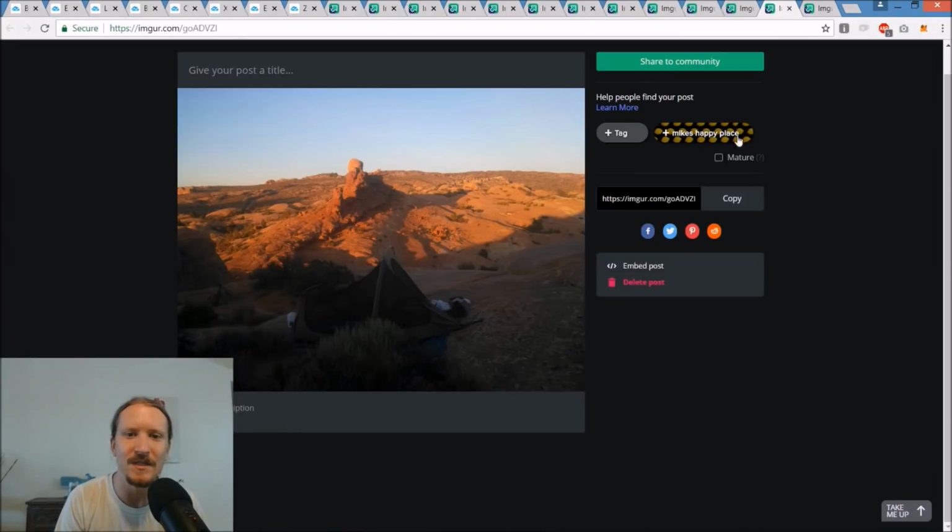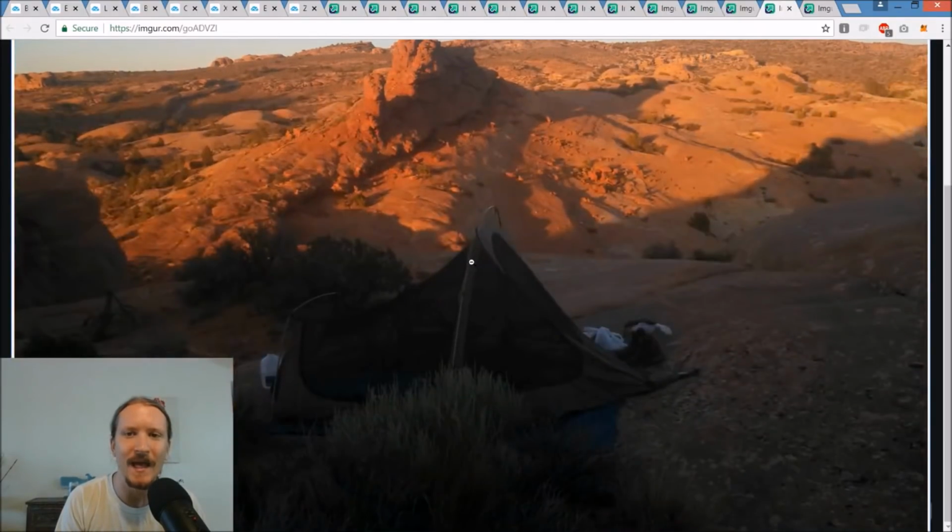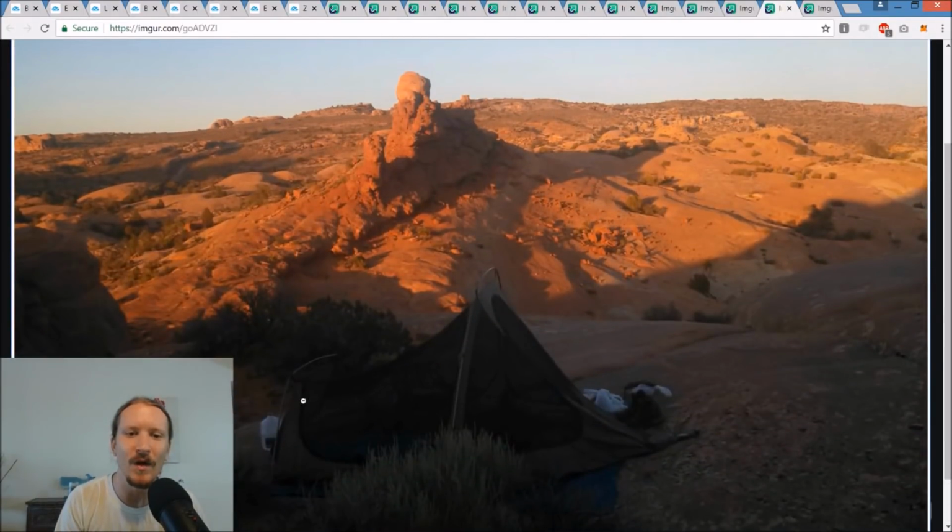And it's another place where you just get a little permit and hike out a few miles, and you can camp wherever you want. So there's my tent on a rock, and behind me over on this side is a big arch to be watching during the sunset.